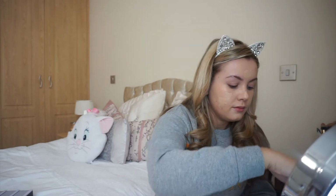I'm quite funny with foundations. I've only ever really stuck to the Rimmel BB cream and the MAC Studio Fix. I've tried loads of foundations, but those are the only 2 that I've really stuck to, so it'd be interesting to see if I carry on using this one. I'm just going to apply some more. It's a good colour match, to be fair. Can't moan.